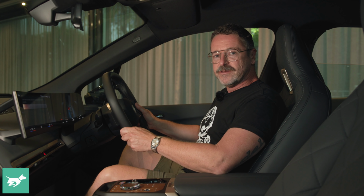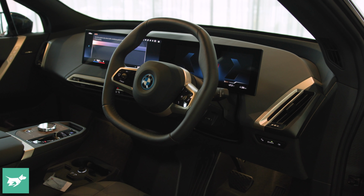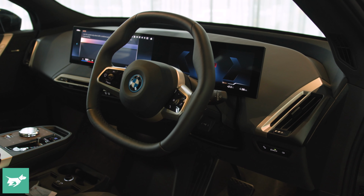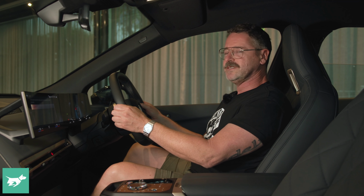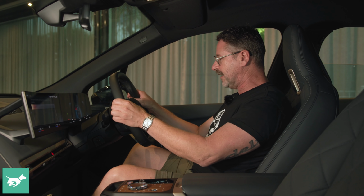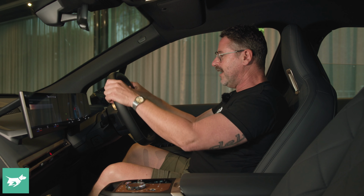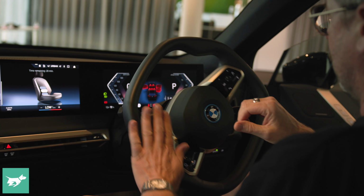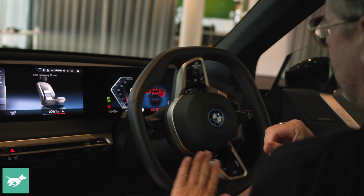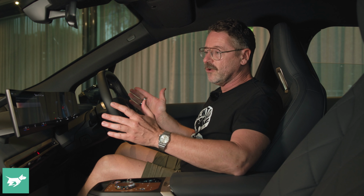The steering wheel in the iX is called hexagonal because it has 6 sides. 2, 3, 4, yeah, 6. It looks a little bit like the Quartic steering wheel out of a 1970s Austin Allegro. I'm sorry for saying that, but that's what it reminded me of. It is a little bit unusual to hold because it has a bit of a bump here. It's not perfectly smooth.